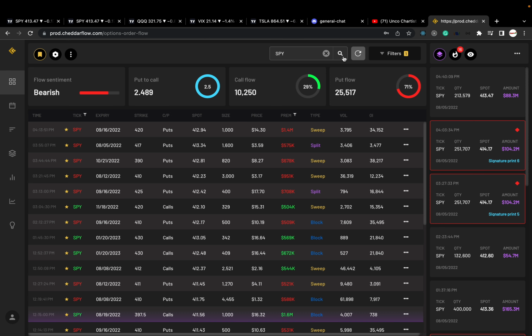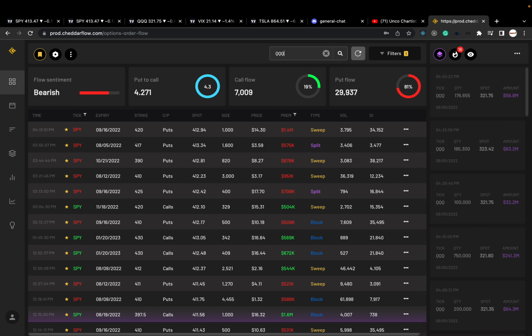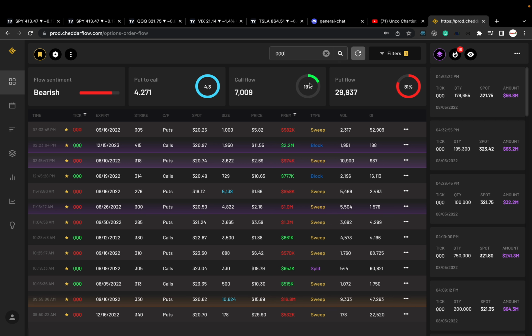Here is the flow sentiment, okay? Here's SPY's flow sentiment: 71% in the puts, 29% in calls, okay? So still overall bearish for the SPY. Triple Q, 19% in the calls, 81% in the puts, okay? So still overall bearish for triple Q.